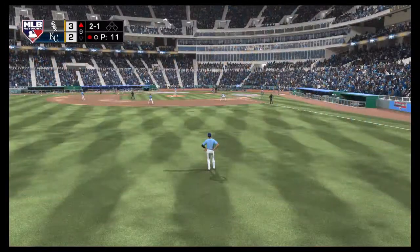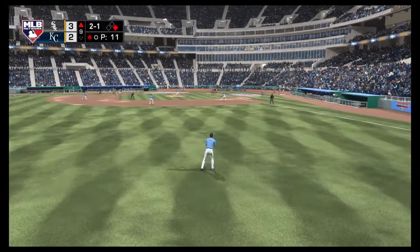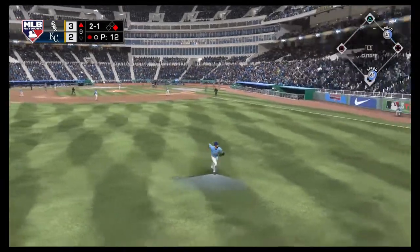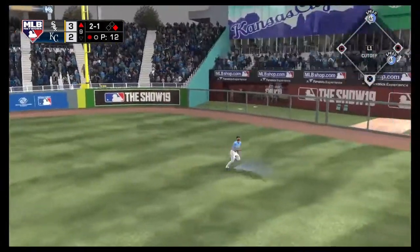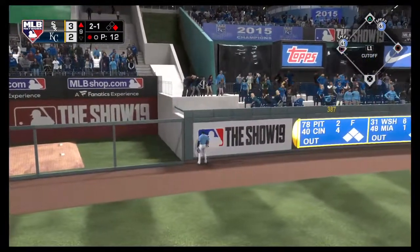Into the box, Mitch Haniger, who could really use a knock here. 0 for 3 in the game so far. Haniger. High in the air and deep to straightaway left. Hicks going back on it to the track, to the wall. And this ball is gone. No chance to make a play on that one.